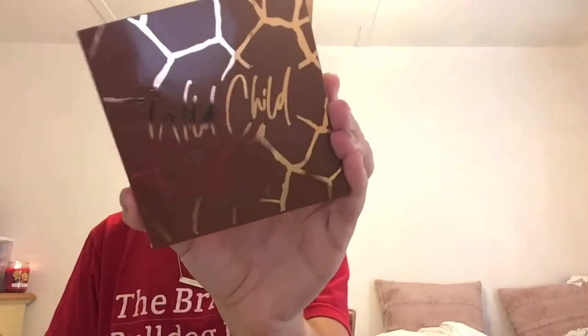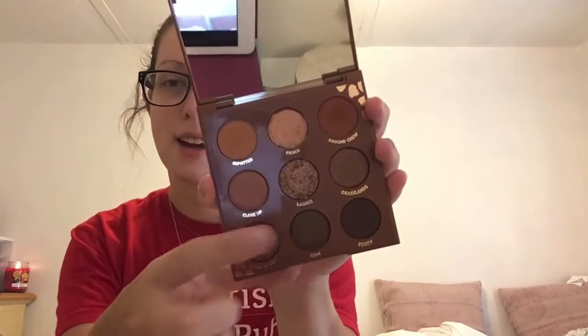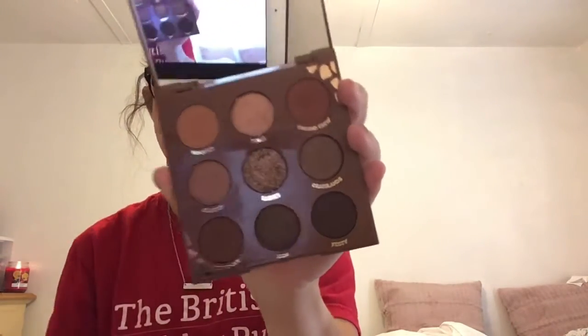Cool and warm, but this guy, I love it. Okay, and then we have the Wild Child palette. This is so beautiful. I love the giraffe little style on the front, and I love the inside as well. I have dug into this shade so much. It is so beautiful. This little palette is so cute, and I definitely recommend this for somebody that's a little bit deeper of skin tone. But if you're fair like me, you can definitely pull this off as well. But this is definitely one of those palettes that a deeper complexion could pull off too.